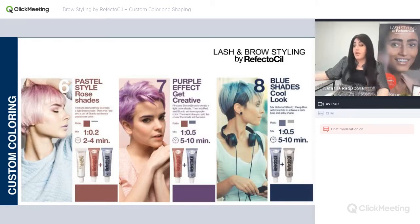Then you have your blue shades, which, as I mentioned earlier, you take your graphite and your deep blue, your 2.1. You mix those together, and it would be not equal parts either, so you don't make it too dark and you don't see the blue of the brows. You want to give them that blue steel kind of look. And then you mix your 0.5.